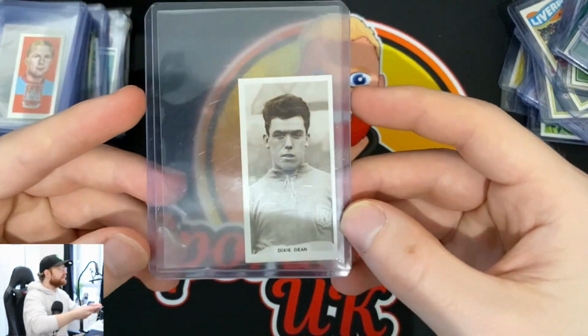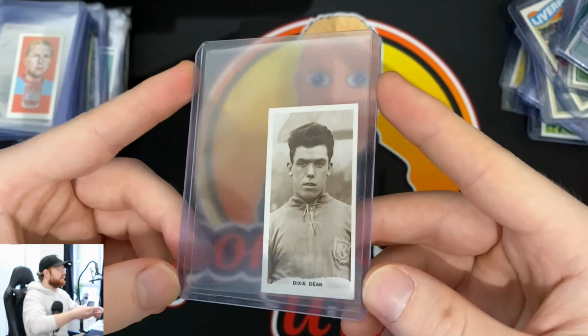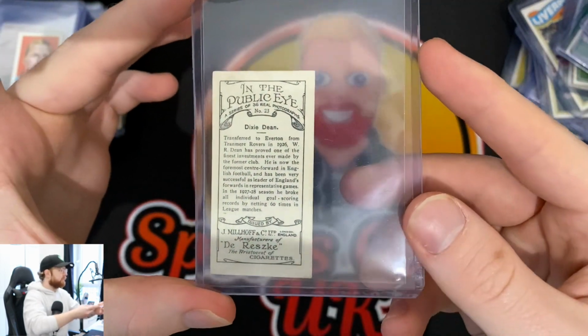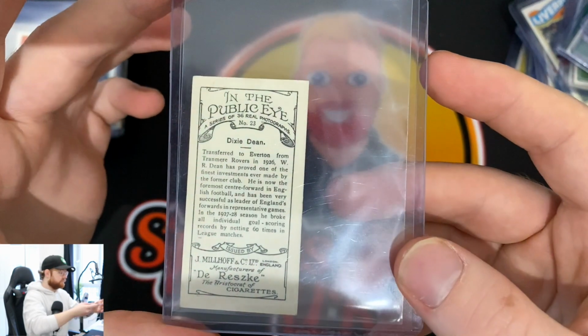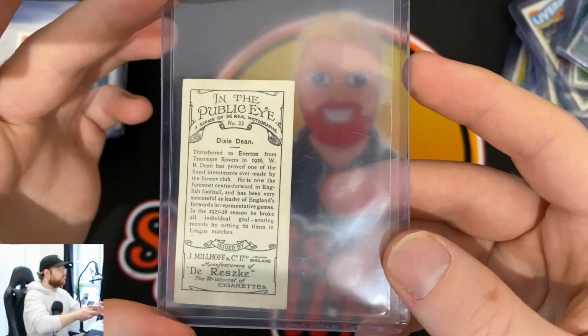We got a Dixie Dean. I know Jojo JMS is a big Dixie Dean guy. He actually owns one of his rookies. This isn't a rookie. This is just the In the Public Eye set. Obviously a striker forward for Everton. Very, very famous player. A series of 36 photographs. There we are.